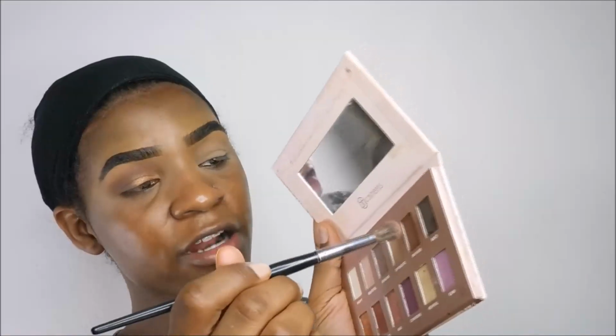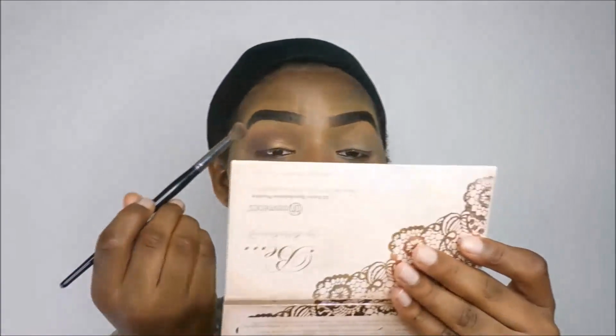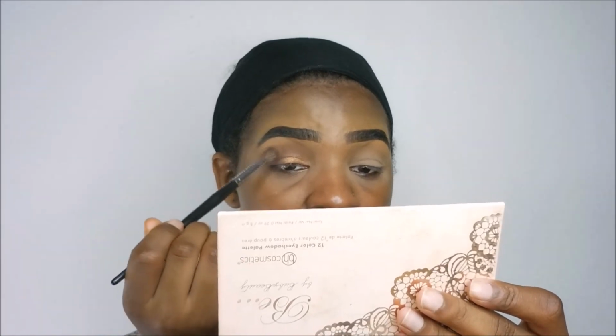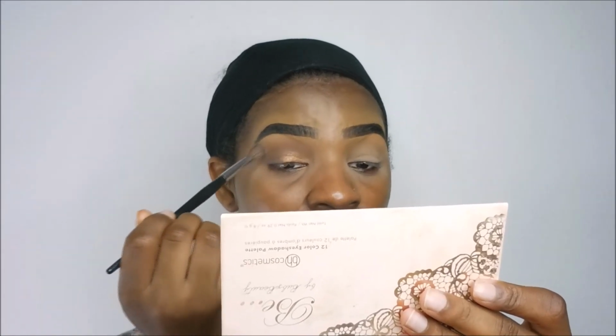Alright, so now I'm going to take my Morphe E27 brush and take that color that I started off with, that chocolatey color, and just blend it out so it looks smooth. Make those edges nice and seamless. And bomb. Oh, I'm living. I'm living. So I'm going to do the other eye off camera and I'll be right back.